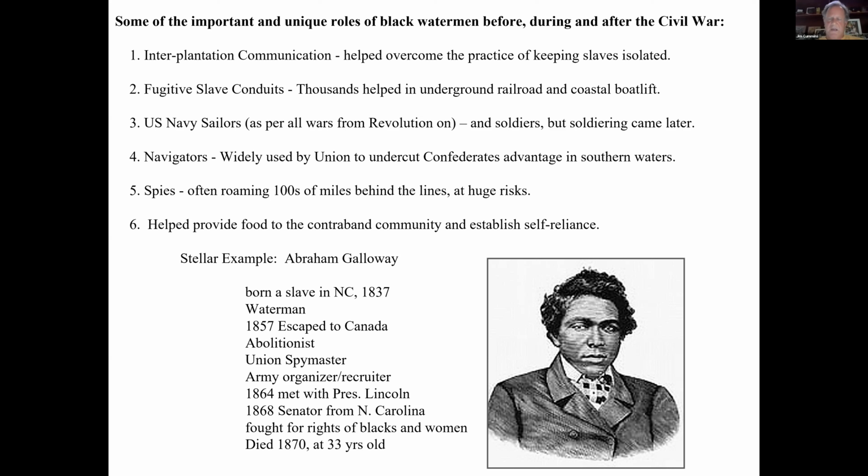He met with Lincoln. He said Lincoln wanted the blacks to fight in the war, and Abraham Galloway, who was very important to that movement, said, if you want us to fight, if you want us to carry cartridge boxes, we want the ballot box. After the war, he became a U.S. Senator from North Carolina. He fought for the rights of blacks and women. One of the first people to really fight for the blacks and women. Unfortunately, he died at an early age. I just want to mention him because I think he's so neat. I do have a presentation on that that's available at the Interstate Commission on the Potomac River's website, potomacriver.org, and you can learn more about black watermen from that.